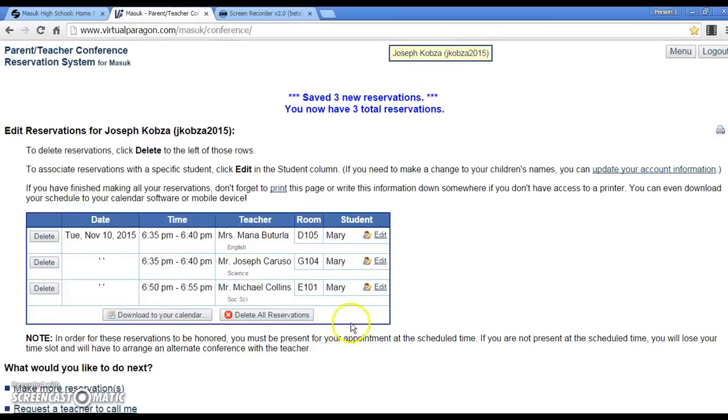Basically, what you want to know is you want to have a schedule of the evening when you go for conferences. And you would get that schedule by clicking on the print button right here. And once again, I'm not going to go ahead and print that, but that will give you just a list of the schedule for that evening. So that concludes this tutorial.